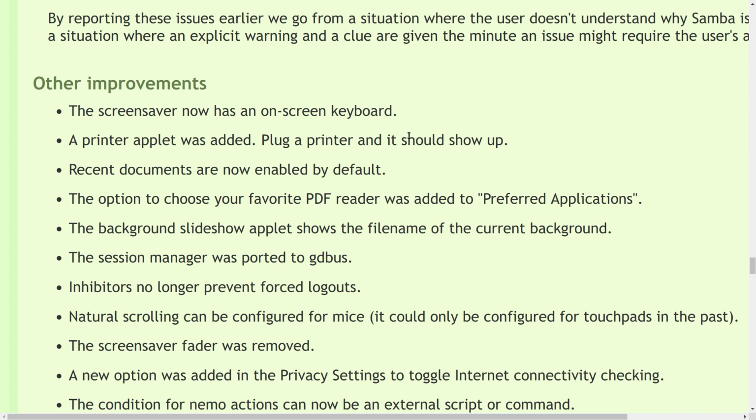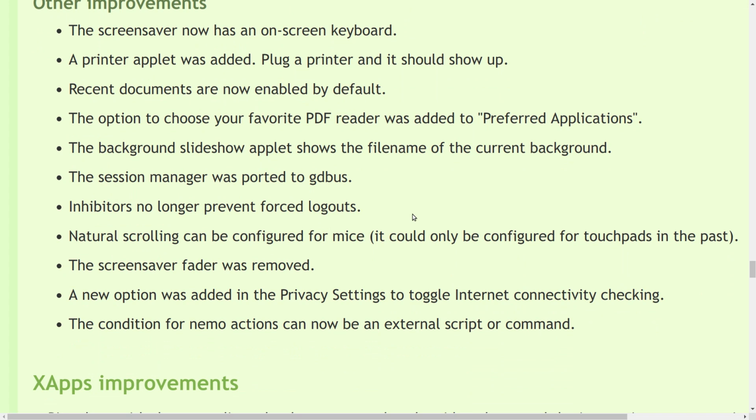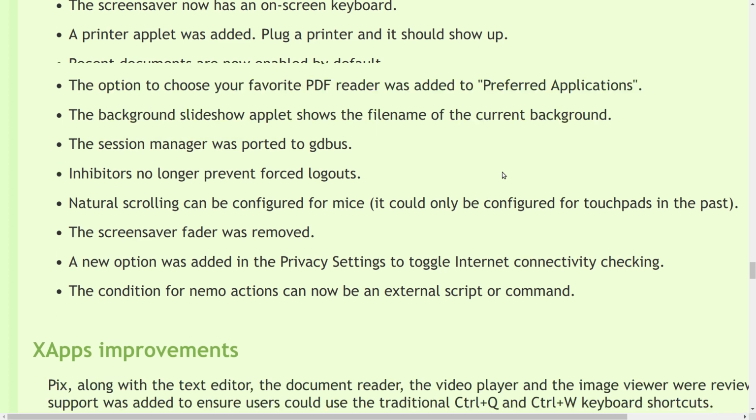A printer applet was added. Plug a printer in and it should show up. Recent documents are now enabled by default. I like that because the first thing that I usually do when I'm setting up a Linux Mint machine is go in there and turn that on. It's under privacy. The option to choose your favorite PDF reader was added to preferred applications. The background slideshow applet shows the file names of the current background. Woohoo!